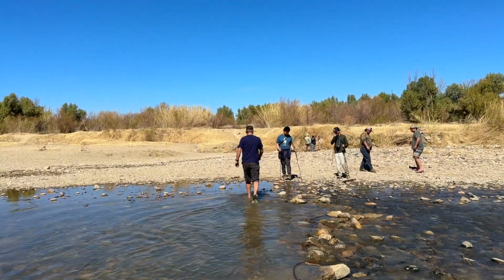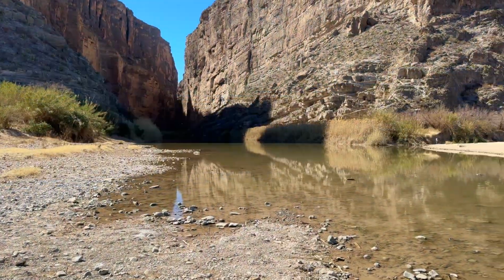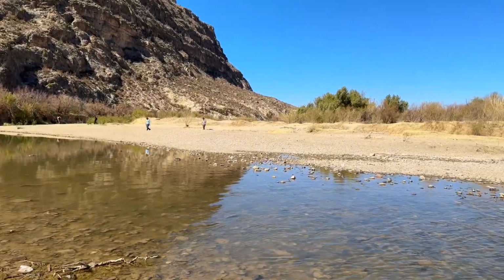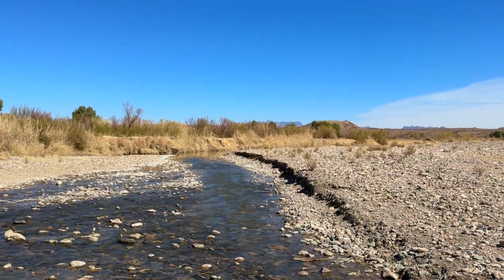It's true. This is the Rio Grande. This is very shallow. Feels good in the Rio Grande.